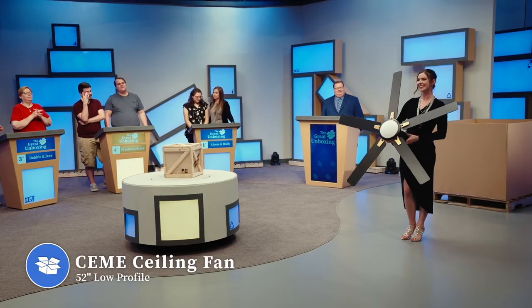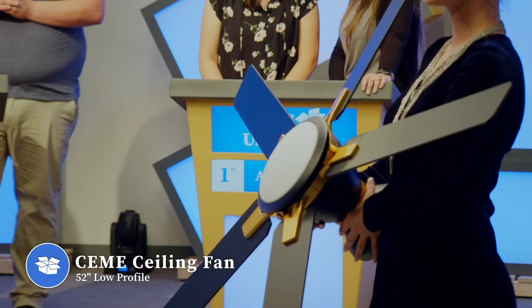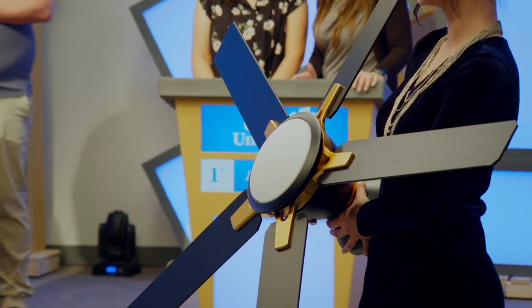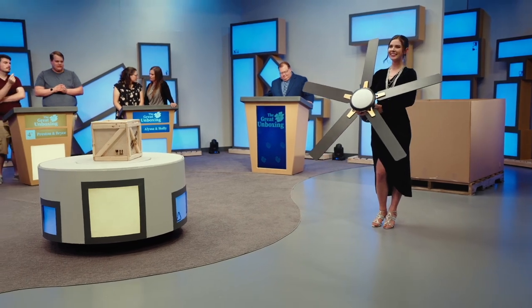This 52-inch ceiling fan makes customization easy with three light colors, adjustable brightness, 10 speeds, and a programmable schedule. Control it wirelessly through its smart home compatibility, its app, or with the remote control.